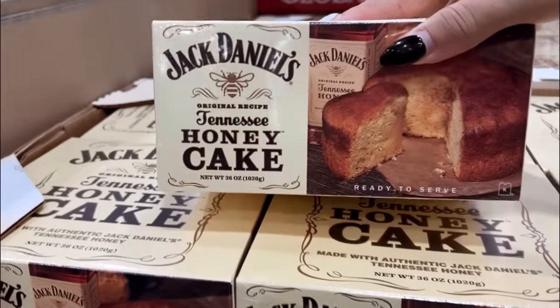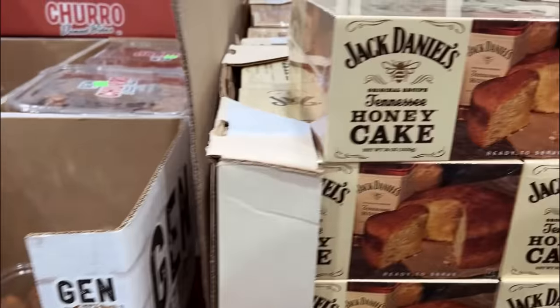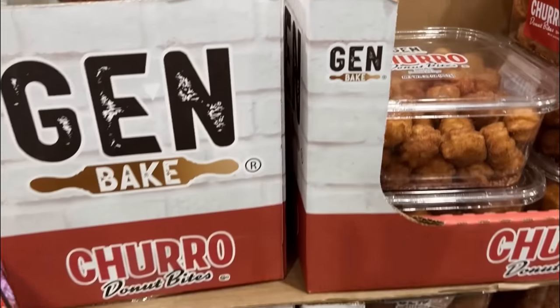Jack Daniel's Tennessee honey cake. I wonder if you just eat that plain. I bet syrup would be good on it. Churro donut bites. Kale would love these. Be a good breakfast.